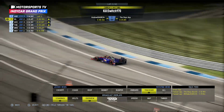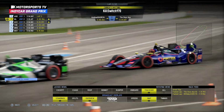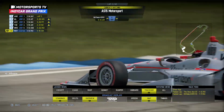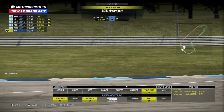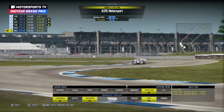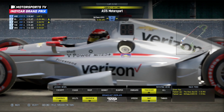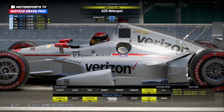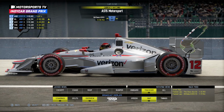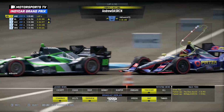Right now we're going to open up the track map to see everything that's going on in the field. We still have a car all the way back, and something is terribly wrong with the 12 car, it seems. And he has retired to the pit box for some apparent reason. I don't know what the cause of that is.